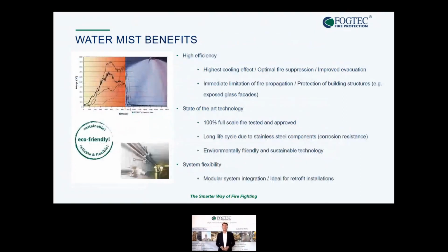In addition, water mist has some other benefits, and I was already mentioning that the system is more efficient than conventional sprinkler technology when it comes to the cooling. Water mist, the principle is that water is atomized into very small droplets, and the exchange with the fire and heat absorbance is via the surface area that is made available. And with these very small droplet sizes, we have a far larger surface area available to interact with the fire. And that's why water mist, although it only uses a fraction of the water of a conventional sprinkler system, has a much higher cooling effect.